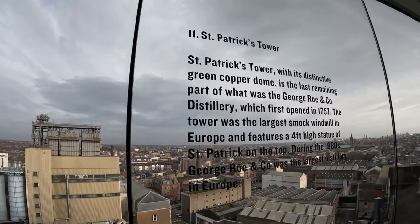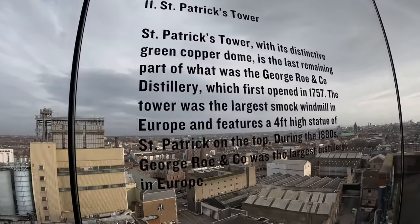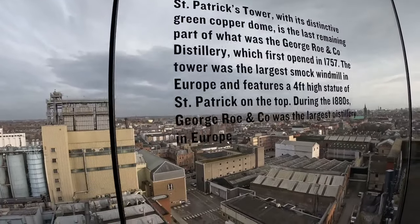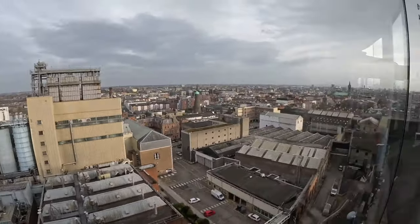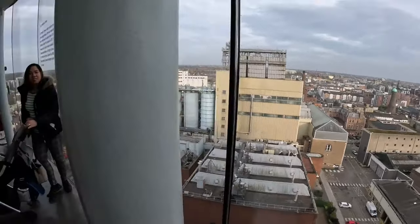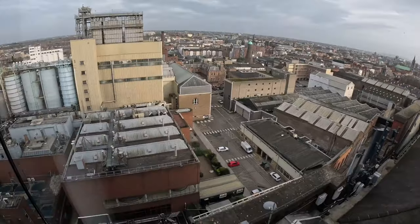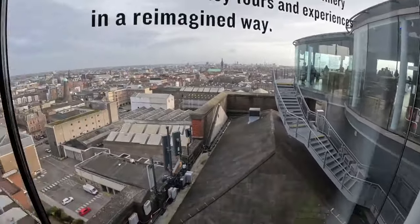St. Patrick's Tower, with its distinctive green copper dome, is the last remaining part of what was the James's Gate Distillery, which was first opened in 1757. Wow. That's a bit of information there for you guys. It's absolutely huge. I didn't realise how big it was until you're up here, actually. I'm glad we came here just for the view. Just the view's worth it.